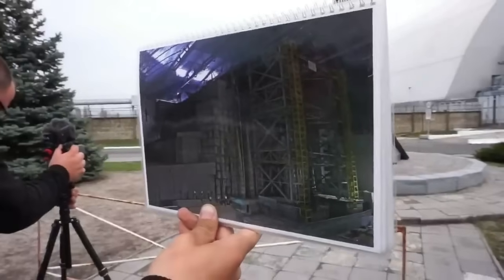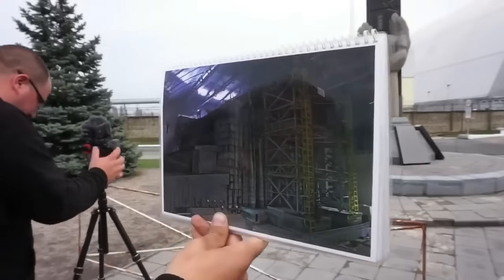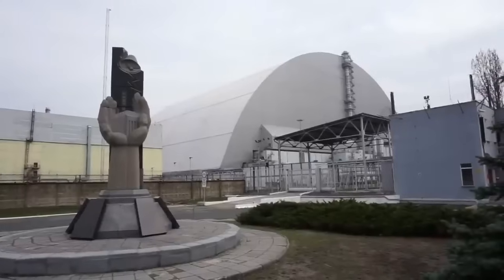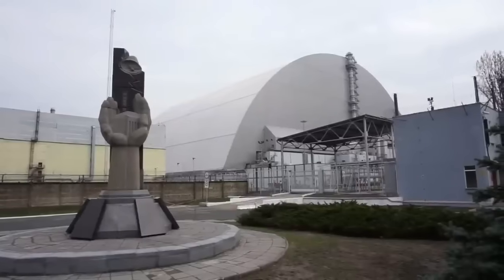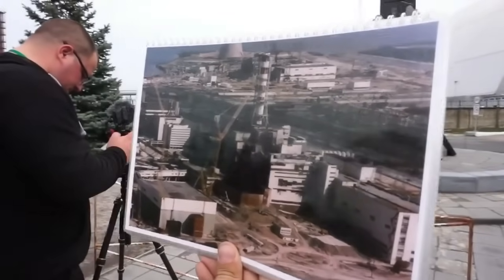So guys, this is a photograph from inside the arch, and can you just see how big that is? 108 meters tall and 260 meters wide, and it weighs 36,000 tons, which is absolutely incredible, and cost over £1 billion to build as well. So we stand somewhere here on this spot. Okay. And the destroyed reactor.